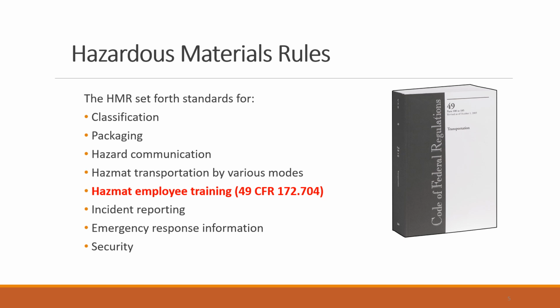The hazardous materials rules cover everything related to the transportation of hazardous materials in the U.S. Very comprehensive set of regulations, covers the classification, packaging, hazard communication, transportation requirements and various modes of transportation, training requirements, incident reporting, emergency response information, and hazmat security.